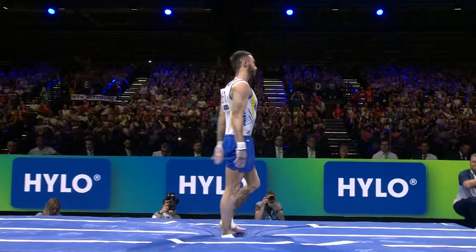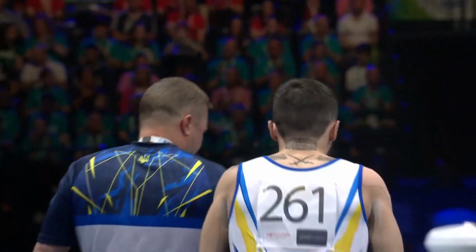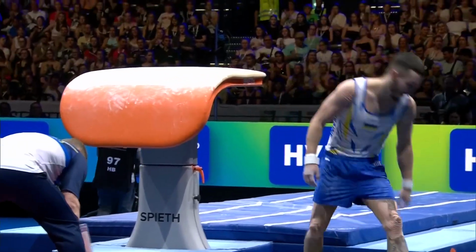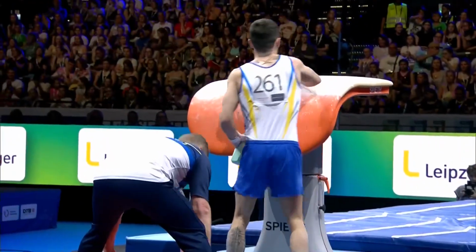Oh, and that was excellent. The handspring double front with the half turn out. He sees the floor nice and early. And really, that was an excellent execution. It was a fantastic landing.